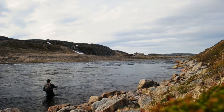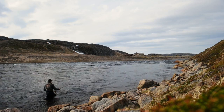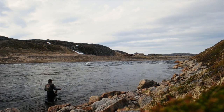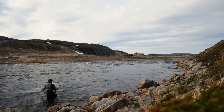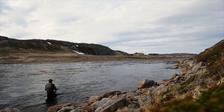Changes not only in tackle but more in technique will change the depth and speed. If you learn to control it, you can adjust to the place you're fishing and also to the changing conditions. When the water reaches about 7 to 8 degrees, it's time to let your fly swim fast.